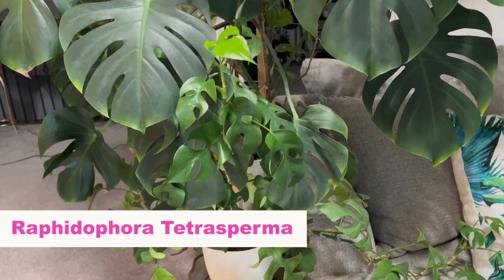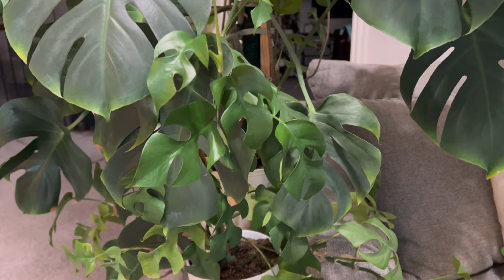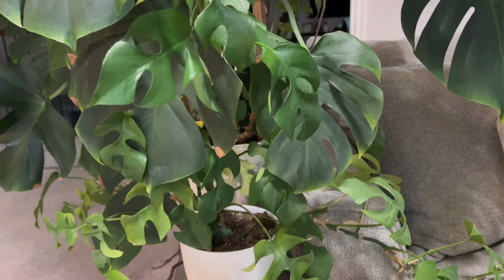Okay, next on my list, number two, is the Rhaphidophora tetrasperma. Look at this one. Baby is literally growing up in Alexander, and I felt bad because I had to move him around a bit, and one of her stems almost completely fell and broke, but thankfully it didn't, and so I put her gently back there. She loves growing up in him, so I'm like, okay, you do what you do, boo.